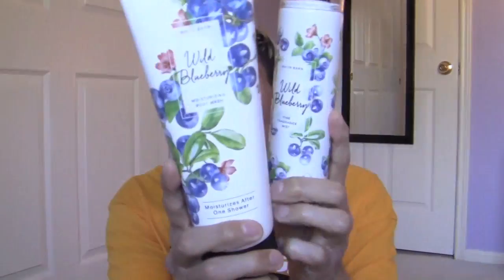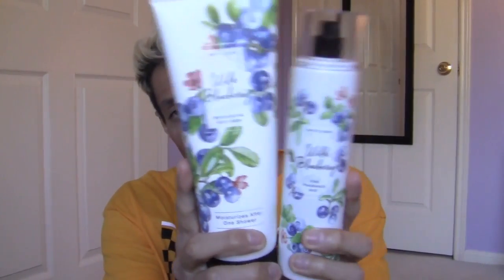Wow. Speaking of blueberries, this smells really good, you guys. And get this right now. It smells so good. OMG. Wild blueberry. Get it, get it! Okay. There we go. And then of course, black cherry, my love.